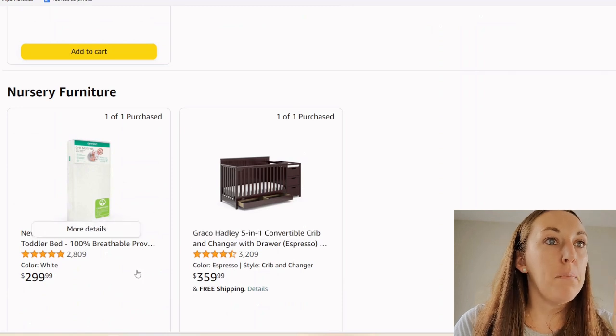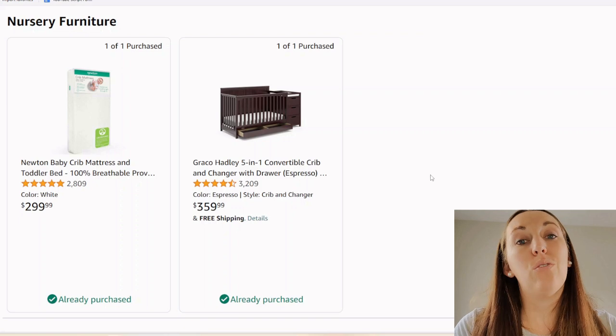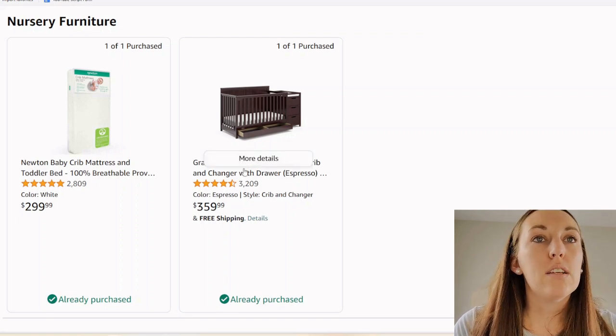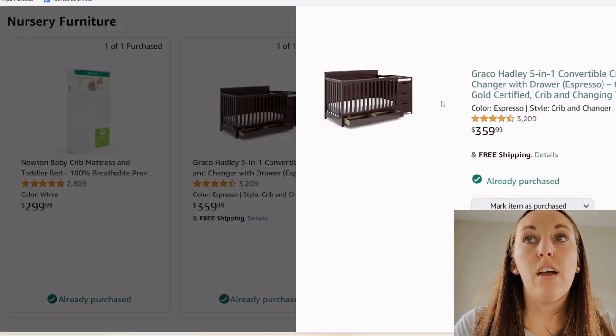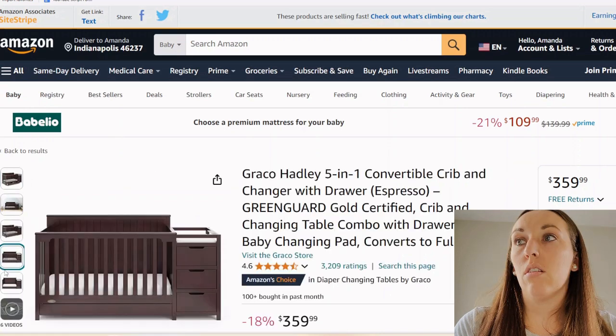Looks like the actual mattress. $300, my goodness, that is expensive. But I totally respect wanting to get a new mattress. Now, the crib that they're looking at says 5-in-1. I'm going to click over real quick. So I think the 5-in-1, part of it's the nightstand, part of it's the changing on top, part of it's the drawer.